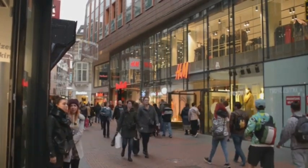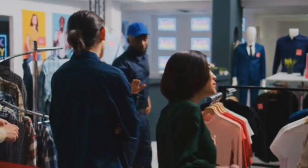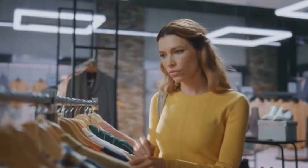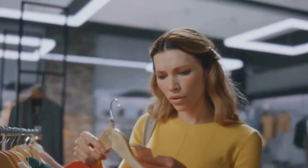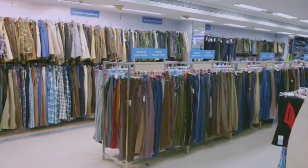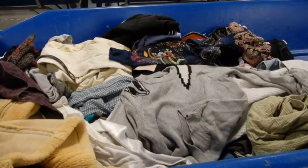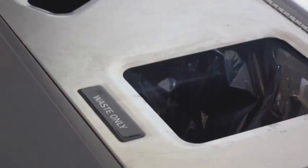Okay, first things first, let's talk about fast fashion. You know, those stores where you can find a new outfit for like 20 bucks? Yeah, those. Don't get me wrong, I love a good bargain as much as the next person, but we gotta talk about the hidden costs of all those cute clothes. The problem with fast fashion is that it's all about quantity over quality. They want you to buy as many clothes as possible, as cheaply as possible, and they don't really care what happens to those clothes once you're done with them, which, let's be real, is probably after like 2 wears.